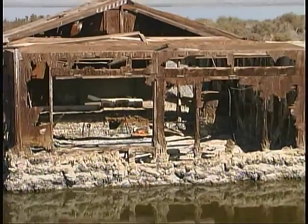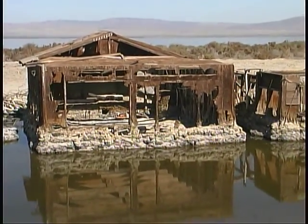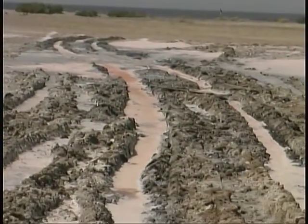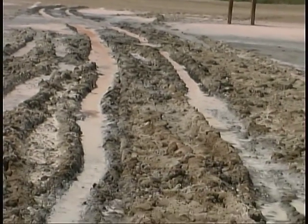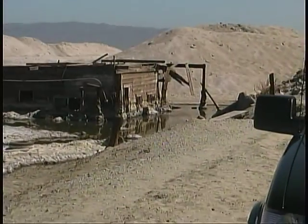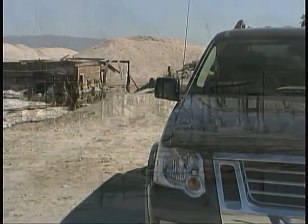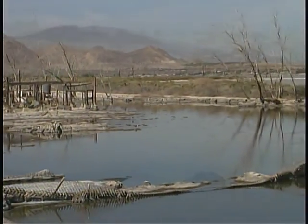Marshes have been created where solid land previously existed, and while our Explorer's four-wheel drive provides plenty of good traction, we were only willing to go so far, not wanting to be swallowed up by the quicksand-like surfaces. The Salton Sea area certainly makes an interesting and out-of-the-ordinary place to explore.